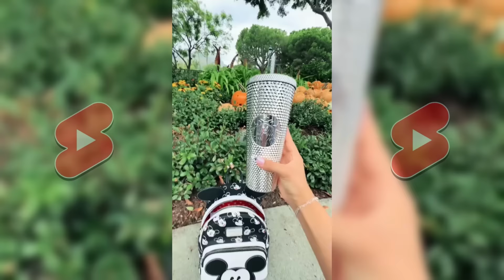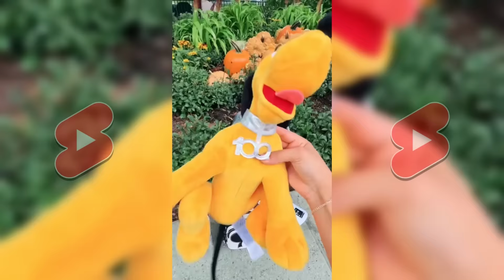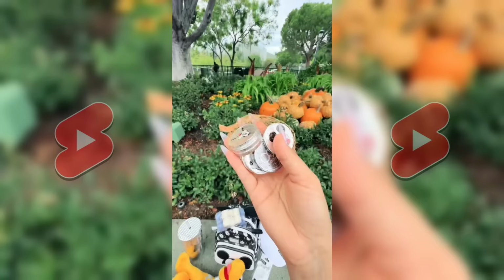First, this candle, it smells like apple. My favorite Starbucks cup, it's beautiful. Not gonna close. A wallet, you know. Socks and a matching hat. Little Pluto. His collar matches the cup. Rice Krispies. This light up pen, I don't. And chocolate coins, these are so good.